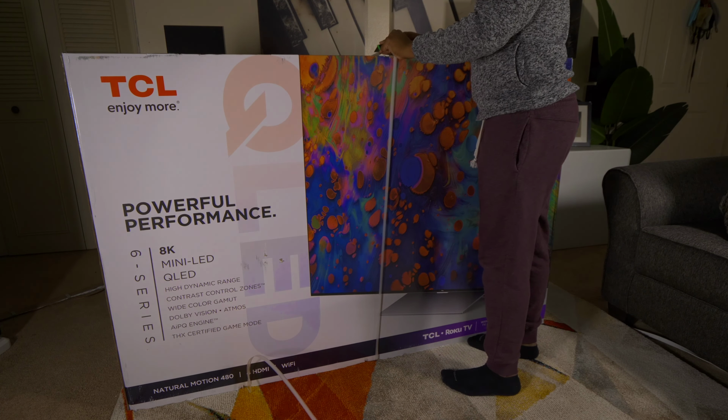This panel is TCL's 8K mini LED QLED Roku TV, priced just under $2,000 US, which is incredible for an 8K 65-inch 4K 120 TV. Most high-end 55-inch 4K OLEDs and QLEDs are priced around that $2,000 USD mark, so talk about a bang for your buck.